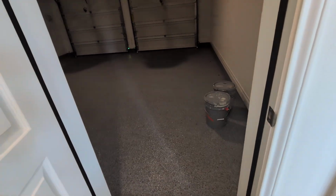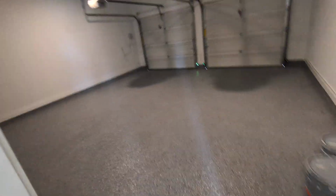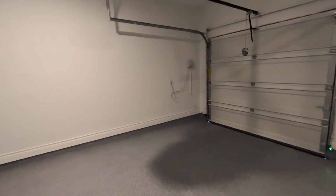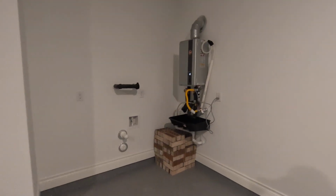So here in Santa Rita, Perry is epoxying all of their garages. So you've got a 2-car garage. You've got a completely finished garage floor. Installed sprinkler system, I think that's a 7 or 8 zone. Then you've got your tankless hot water heater system.